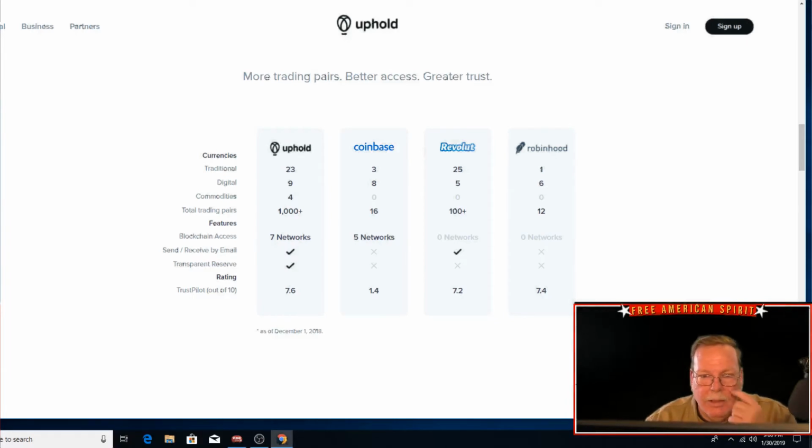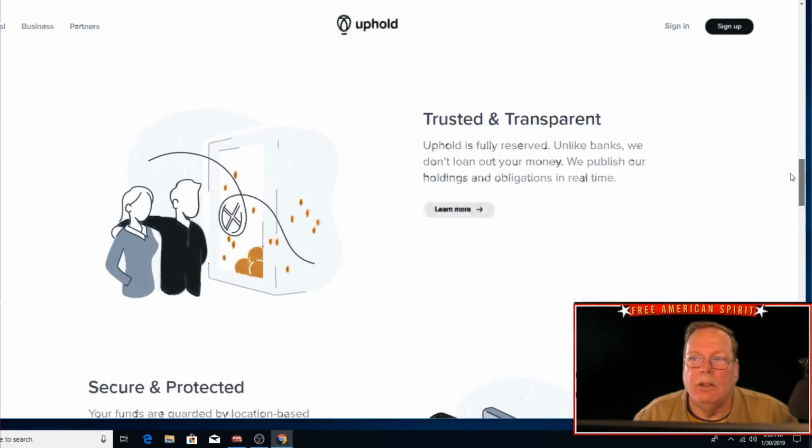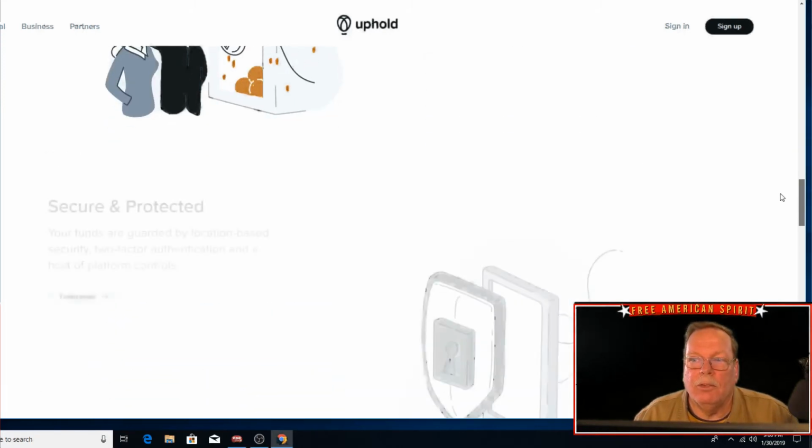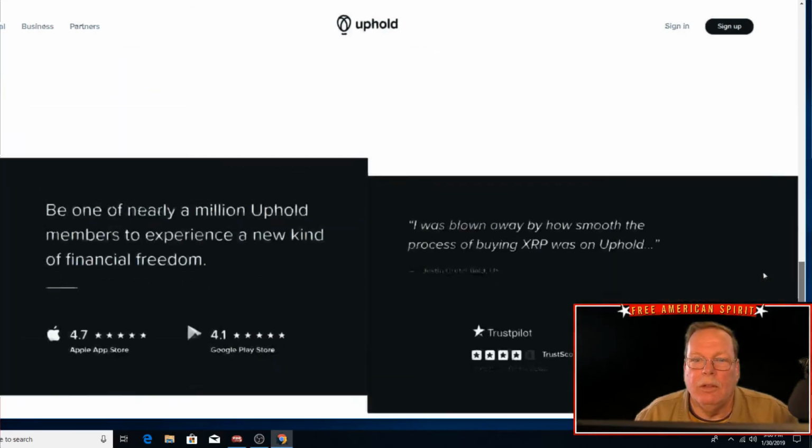Send and recovery by emails, transparent reserve. I mean, there's just a lot of good things. It's rated 7.6 out of 10. I don't know where the ratings come from, but it's a nice little thing. It's trusted. It's transparent. I've been using it for a while. I would recommend it to you.